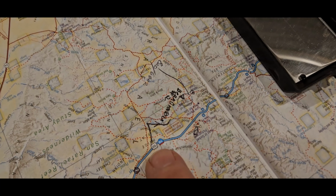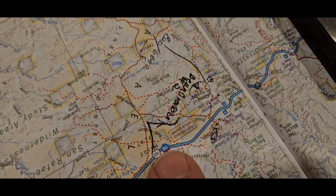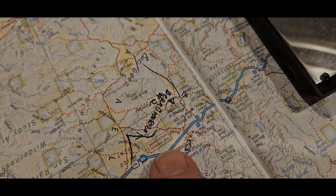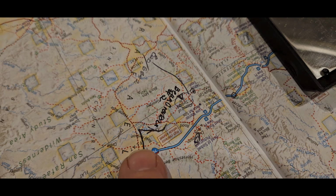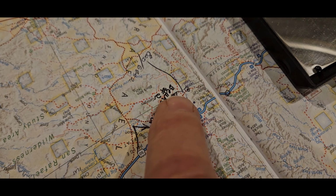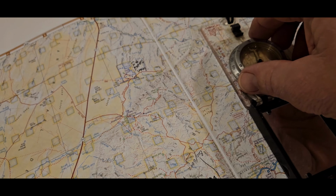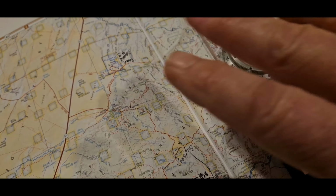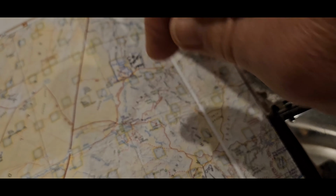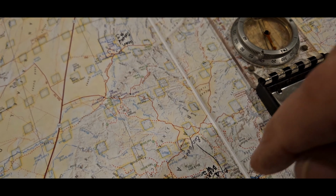Eventually, you would come to this freeway here, Interstate 70, and from Interstate 70, you would be able to find your track that you used in order to get back to the campsite. If you had no compass and you just had the map, you could turn the map in any which direction and you wouldn't know which way is the campsite.